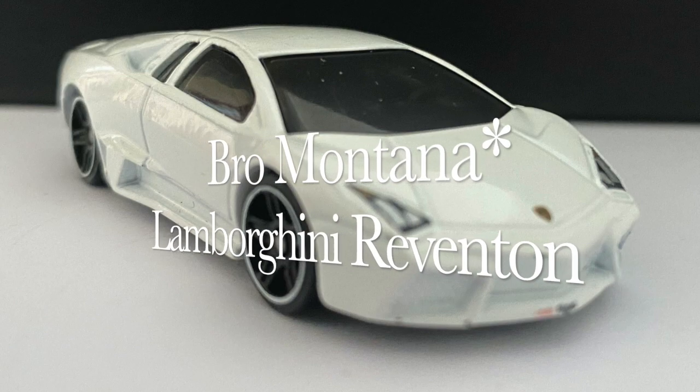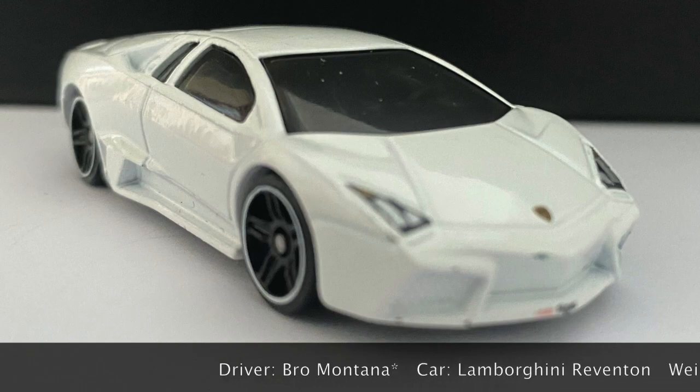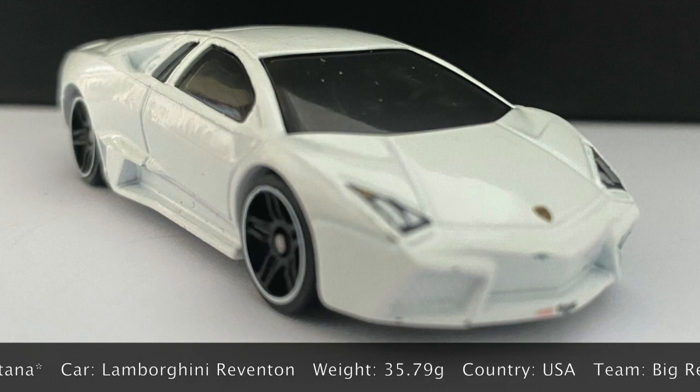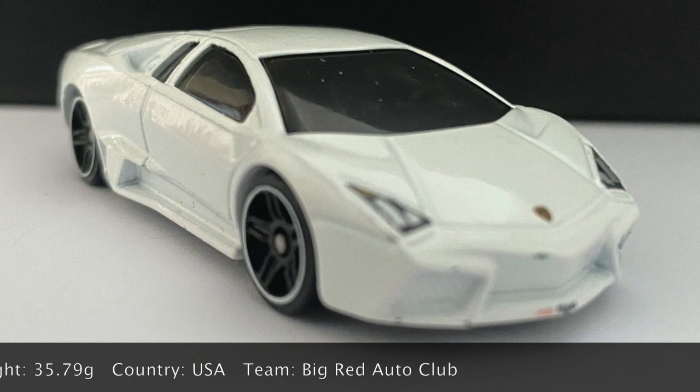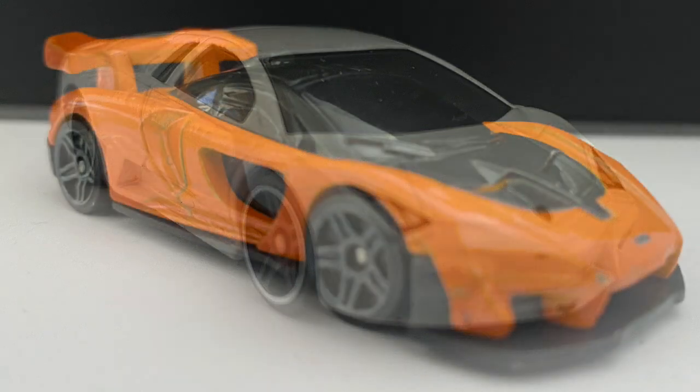Bro Montana, Lamborghini Reventon. We've seen a surge in Lamborghinis since Mark Jarvis won the Piston Cup. We've got quite a few, and this, I believe, is one of the first.